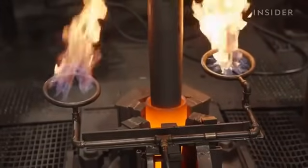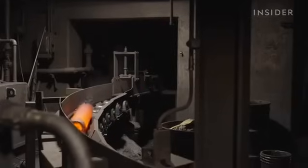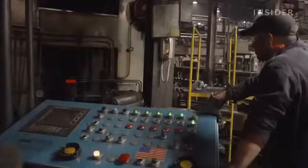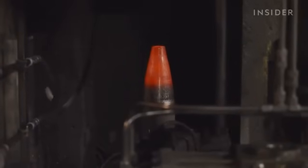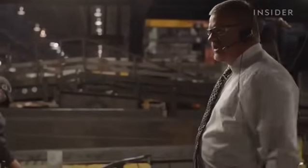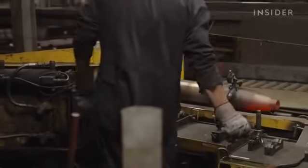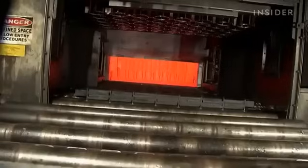Then machines stretch and shape the billets into their final form. Another one adds a nose, which makes it aerodynamic. It comes into the press, it's still a tube. As it leaves the press, it's now a projectile. They're inspected and then fed to the production shop.